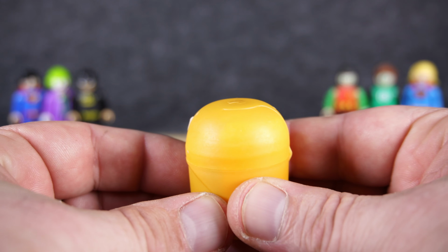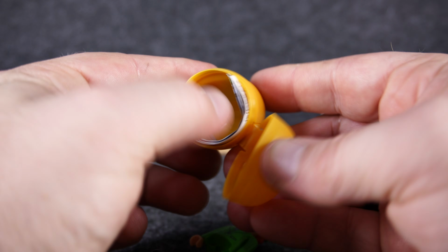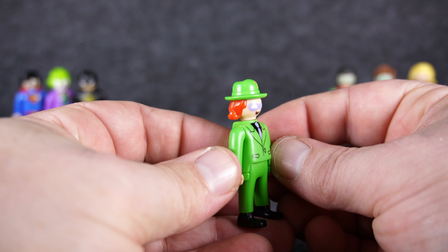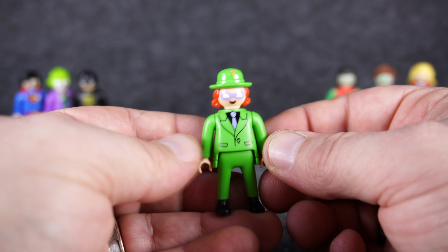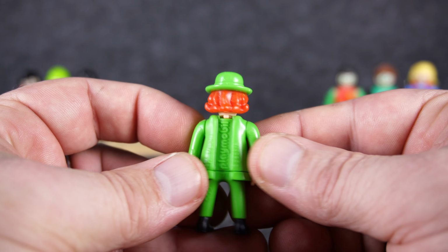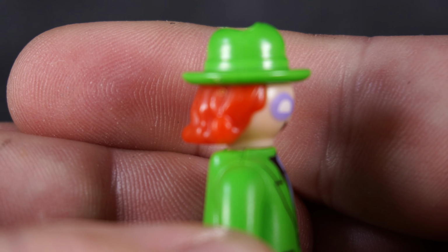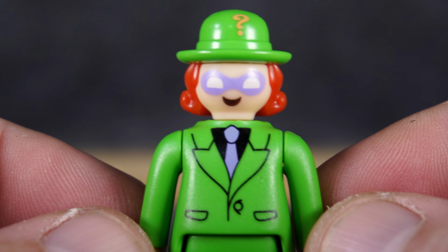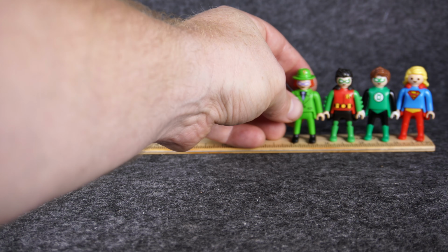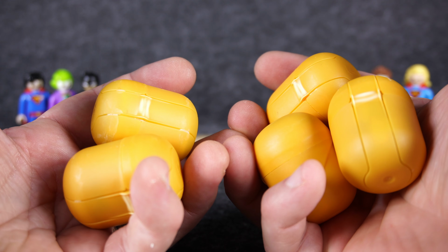Play nice. And then we will pop the top. And who are we going to find this time? Ooh, we have found the Riddler. The Riddler looks like someone's grandma that's cosplaying as the Riddler for Halloween. That's what this looks like to me. But it's pretty cool. It's the Riddler. Look at that hair, though. Does that not look like somebody dressed up in a Riddler costume for Halloween, like someone's mom? We'll stick the Riddler over here next to Robin, and we have five eggs left.